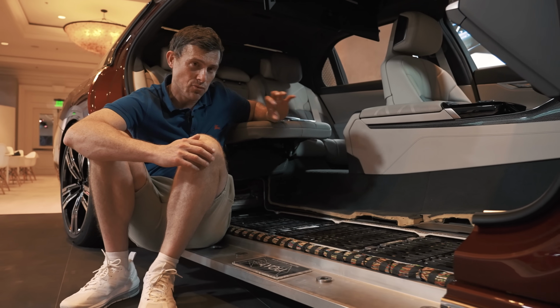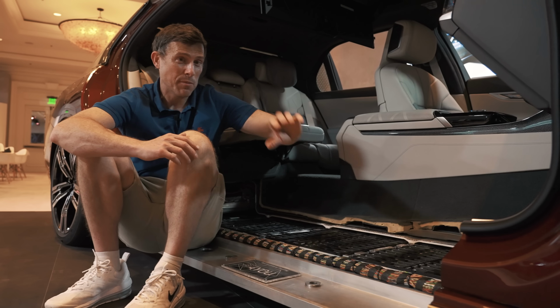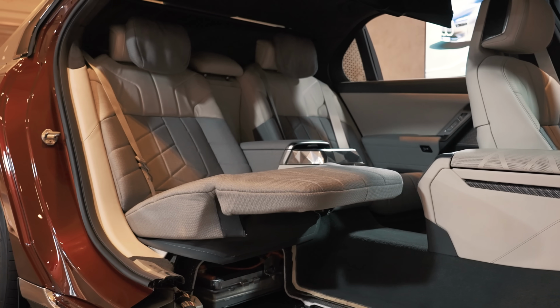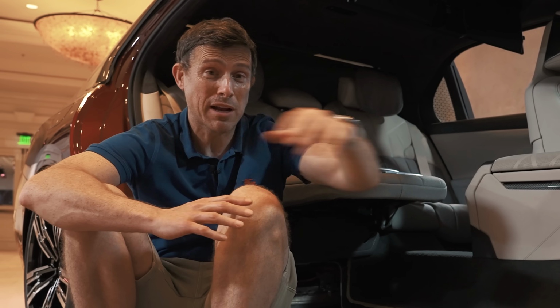I do though. The huge battery pack on the i7 is really thin. If you look down here, you can see that it's only 11 centimeters deep. And that means that BMW have been able to use the exact same seating position in the i7 as they use in the 7 Series, even though that car doesn't have any batteries.